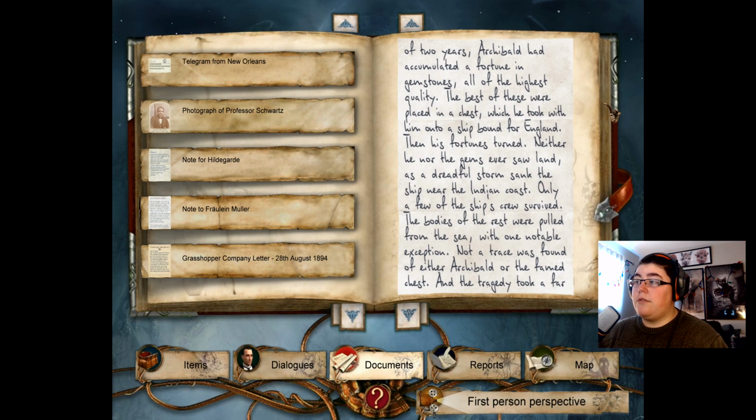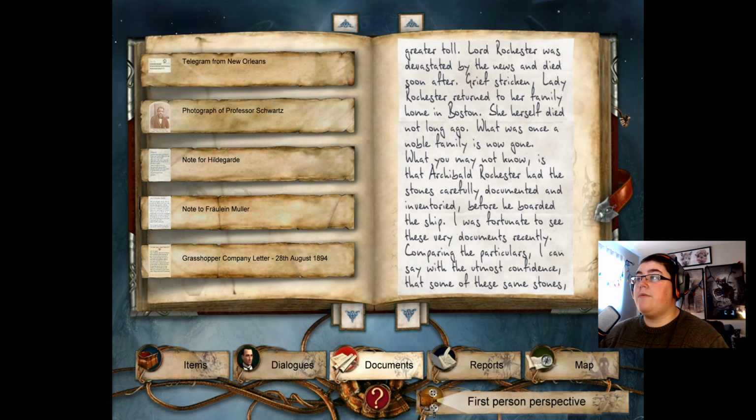Then his fortunes turned. Neither he nor the gems ever saw land, as a dreadful storm sank the ship near the Indian coast. Only a few of the ship's crew survived. The bodies of the rest were pulled from the sea, with one notable exception. Not a trace was found of either Archibald or the famed chest, and the tragedy took a far greater toll. Lord Rochester was devastated by the news and died soon after. Grief-stricken, Lady Rochester returned to her family home in Boston. She herself died not long ago. What was once a noble family is now gone.